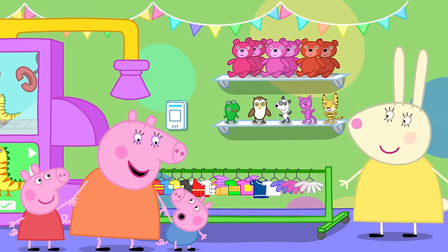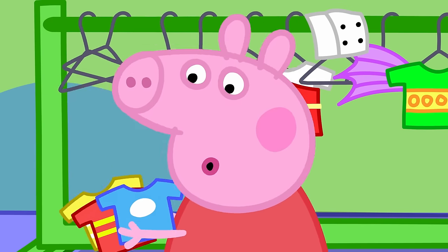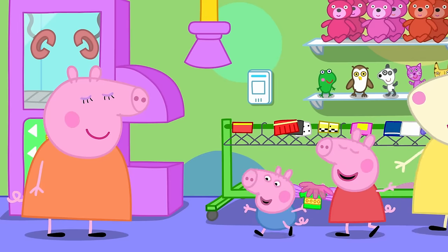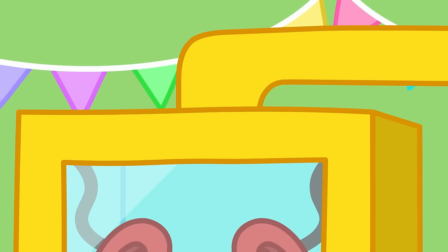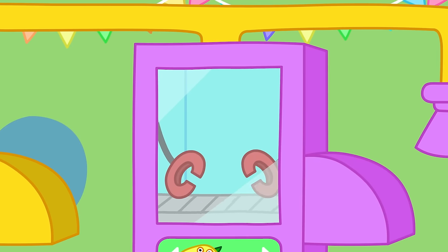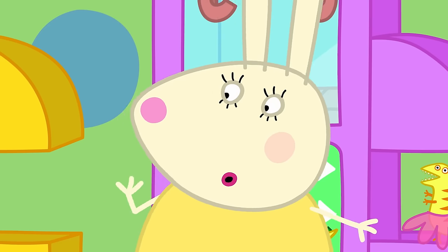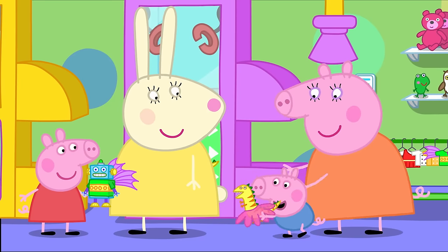Now you just need to pick an outfit for your toys. There are lots of different outfits to choose from, but Peppa and George think these outfits are perfect for their new toys. Hooray! Perfect! In they go! Oh dear, the toy machine has put the wrong clothes on the toys. The machine mixed up their clothes, Miss Rabbit. Oh, yes. Oh, well, they still look like fun toys to me. And very creative.